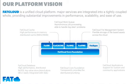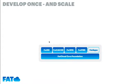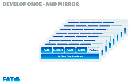And so just to return to these series of services, as I say, you can start with 1 node, and you can go to 2, 3, 4, 5, 50, 100, as your application actually requires. So you develop once and scale is taken care of. You can also develop once and mirror as many times as you want.